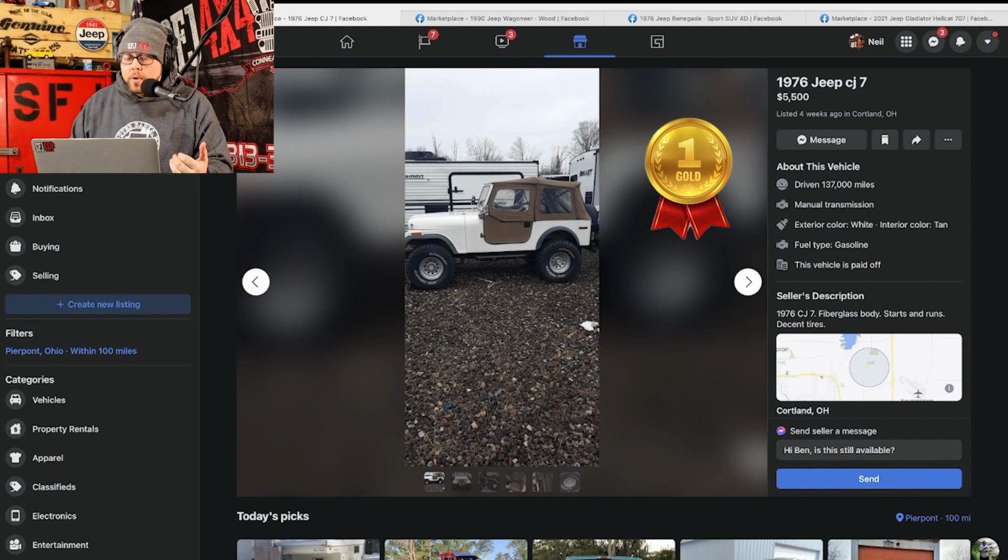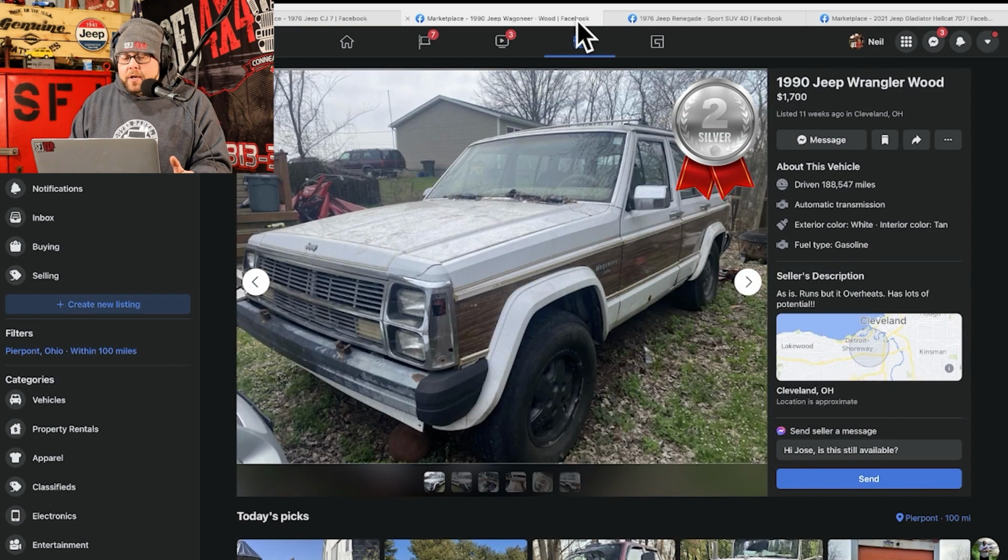Great price. Lots to work with there. Iconic vehicle. And honestly, pretty good pricing for what you're getting. I think I'm biased, but at least we're in the ballpark, right? We're under 2G. If you really wanted that vintage project to work on, that's a great one for you. And second is going to go to the Woody wagon of the Wagoneer variety.